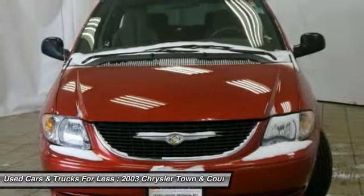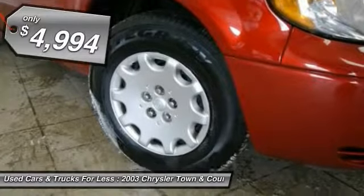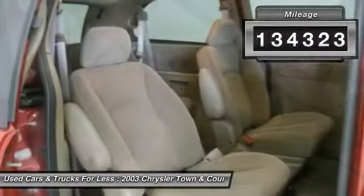Seat 7 comfortably and choose from stow and go seating or the innovative swivel and go seating, and is priced below $5,000. This vehicle has less than 135,000 miles.